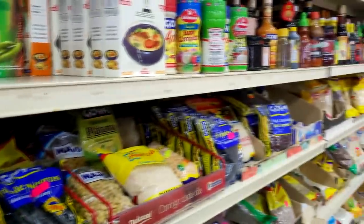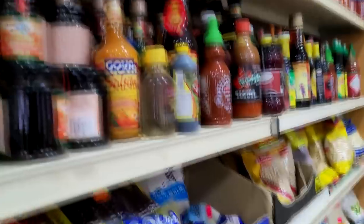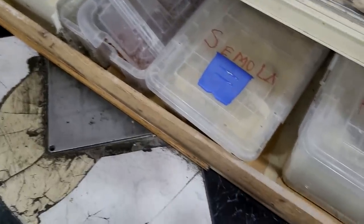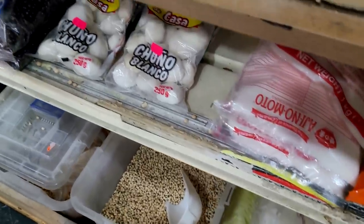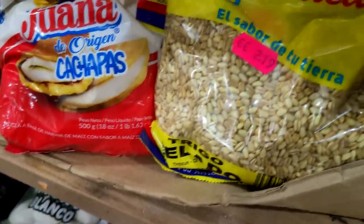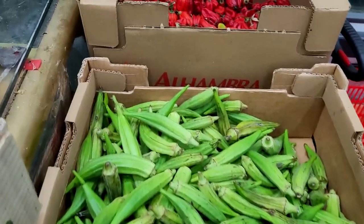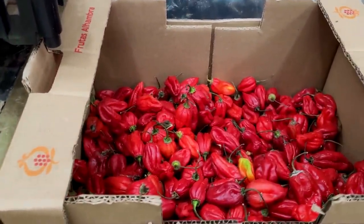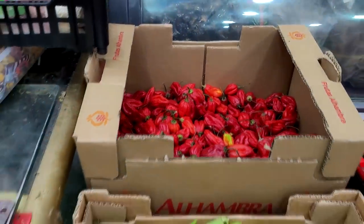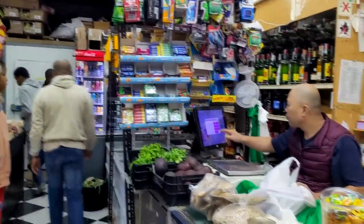This shop is owned by a Chinese man. So many other things that are not necessarily Nigerian, but for foreigners. Semola. Quinoa. This one that looks like okra, see, okra. It's not even fresh. I'm not buying. You can buy okra where we live. See, habanero. Atarodo.